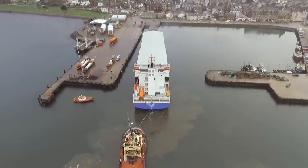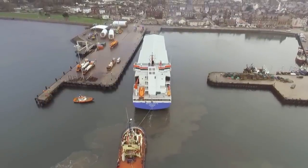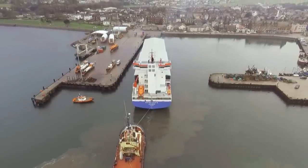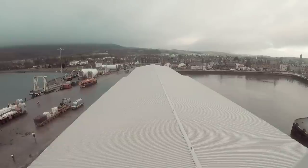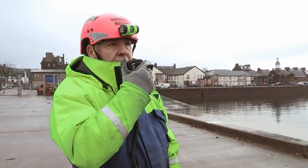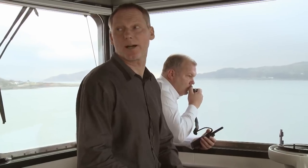Built in 1758, Campbelltown Harbour was never intended for a ship this size. But even at 142 metres long, there's still only room for 3 offshore wind turbines. 5 metres, pilot, 5 metres. 5 metres ahead. 5. In position, pilot, in position. Okay, keep in position, make fast.